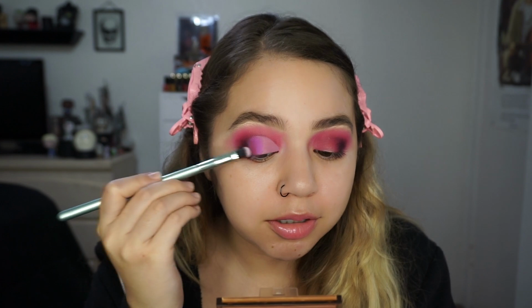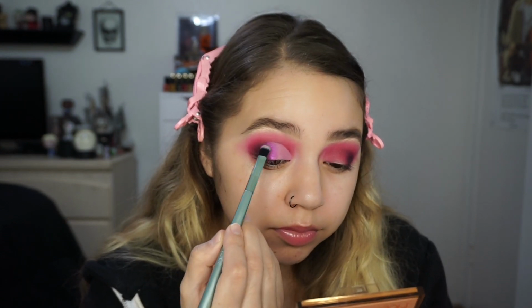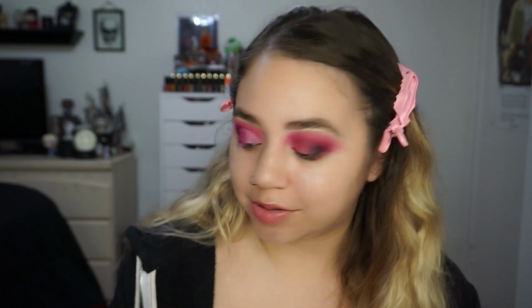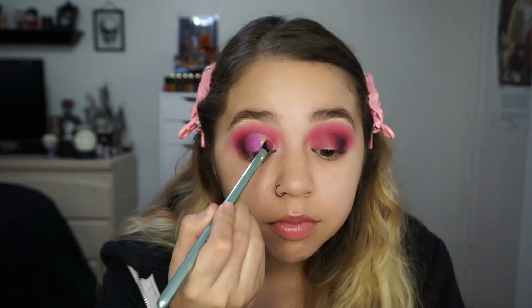And I think I'm just going to keep that on the outer half of where we cut the crease. So just from the middle of my eye this way and blend it out into the outer corner. On the inner part of my eye, let's just go for it. I'm going to take Spaceship, which is the green shade. I just want to use a bunch of colors, and this color was really sticking out to me, so I just want to use it. I'm going to put that on the inner part, so the first half.